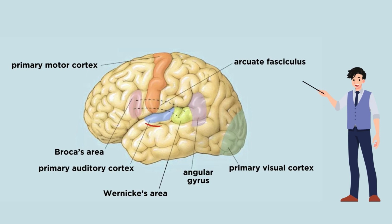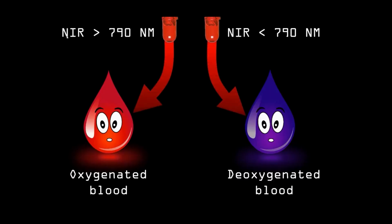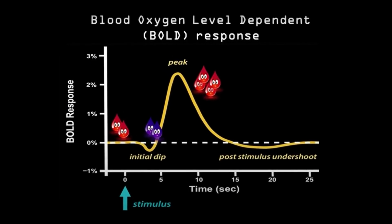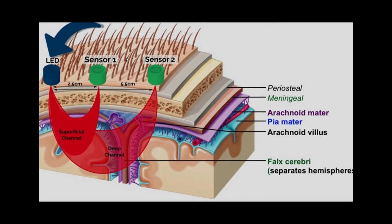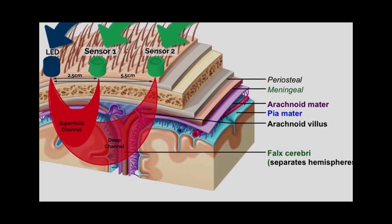Functional near-infrared spectroscopy, or fNIRS, is one out of the two modalities investigated in this project. It uses near-infrared light to estimate the cortical hemodynamic activity in terms of changing oxyhemoglobin and deoxyhemoglobin levels which occur due to neural activity. For this, it uses two infrared light sources at two distinct wavelengths, and the variations in the reflected wave is identified by a photodiode.